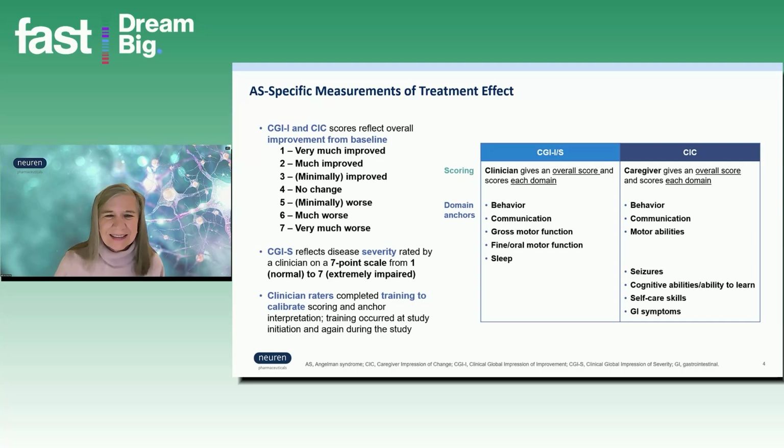During this study, clinician raters were trained and calibrated to anchor interpretations, and this occurred not only at the study initiation, but again during the study to confirm fidelity. Next slide, please.